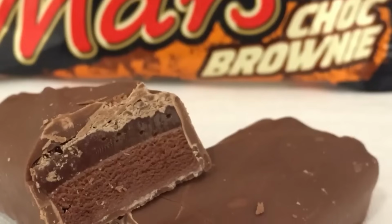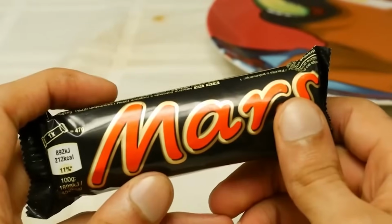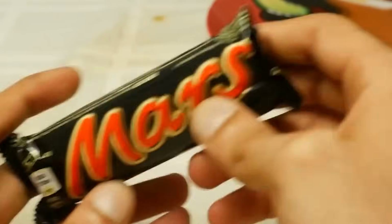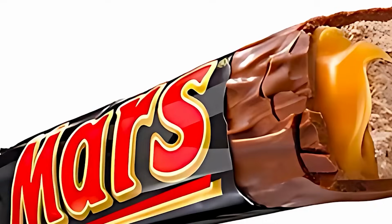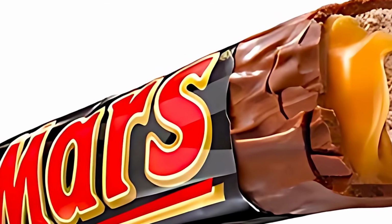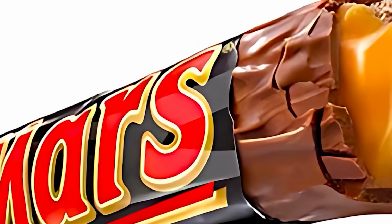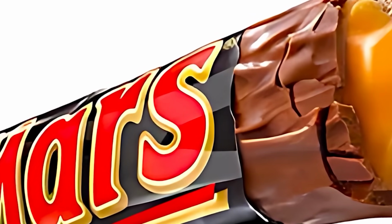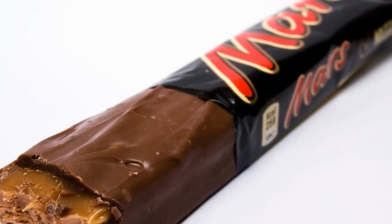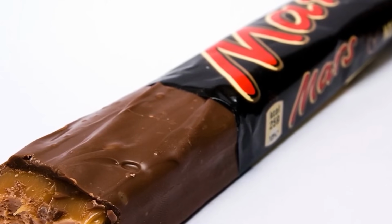Here, high-speed flow wrapping machines encase each bar in metallized polypropylene film, heat sealing both ends and the back. Wrapping machines include inline printers that apply the best before date, batch number, and factory code directly onto the film. Optical scanners check each wrapper for print clarity, alignment, and seal integrity. Any bar with misaligned film or poor sealing is ejected from the line by pneumatic arms into a separate rework bin. Wrapped bars are counted and grouped into cartons, which are then sealed, labeled, and moved to robotic palletizing systems.